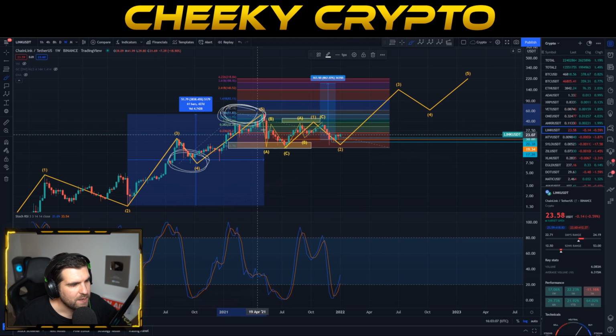Now, let me just tidy this up a little bit. Specifically, what I'm talking about here is this downtrend, this uptrend, and this downtrend. When we take into consideration all three of those trends, we can use what is called a trend-based Fibonacci extension. And that's what you see here. This is not just a regular Fibonacci retracement tool. This is a trend-based Fibonacci tool.